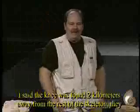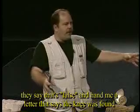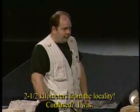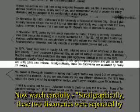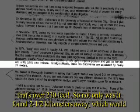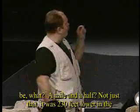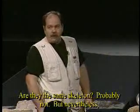Wait a minute. I said the knee joint was found 2 kilometers away from the skeleton. They say it's false, and then hand me a letter which tells me that the knee was found 2.5 kilometers from the locality. Confused? I was. Now, watch carefully, though. Stratigraphically, these two discoveries are separated by nearly 70 meters. Let me do the math for you folks who aren't metric. That's over 230 feet. So not only was it found 2.5 kilometers away, that's, what would that be, a mile and a half? Not just that, it was 230 feet lower into the sedimentary layers than this Lucy skeleton was. Are they the same skeleton?